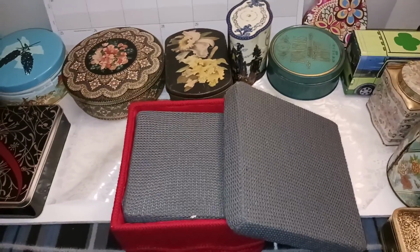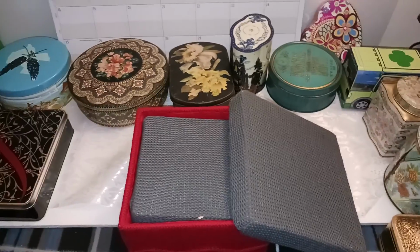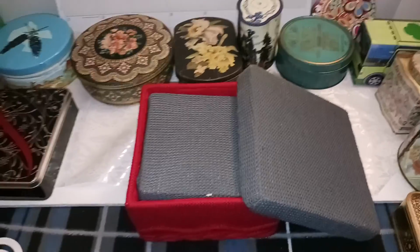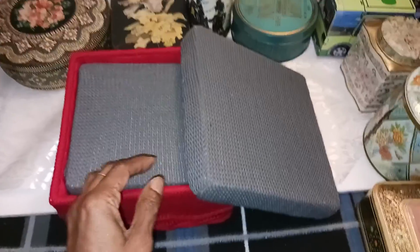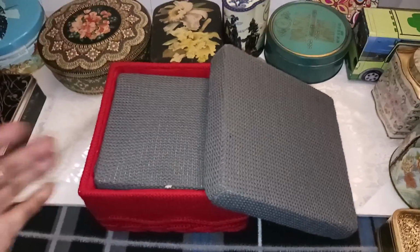But today, you guys, I have about 85% of the tins that I have curated over the past year. But what you're looking at right now is not a tin. It's a really cool box that I picked up. This was one of, I'd say, a first find.